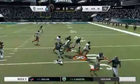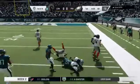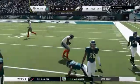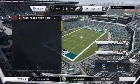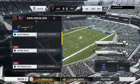Gurley again here on first down. And he'll go down, but not before getting this inside the 30. That's good for 21 yards and a first down. That's his longest run of the first quarter.